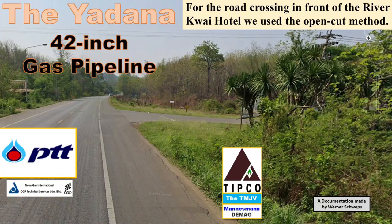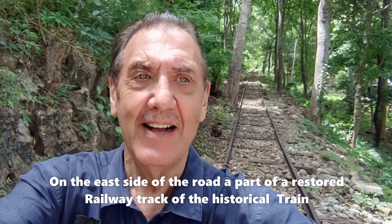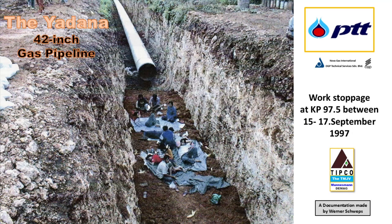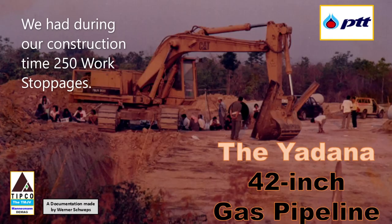method. When one looks at both sides of Highway 323, we see a chain of some out of the ordinary mountains on the east side, which is where the historical Thai-Burma Railway once passed. On the west side, around 500 meters away in a valley, flows the amazing River Kwai Noi. Landowners or some organized work stoppages forced on us were also common practices in this and other areas. We had during our construction time 250 work stoppages.